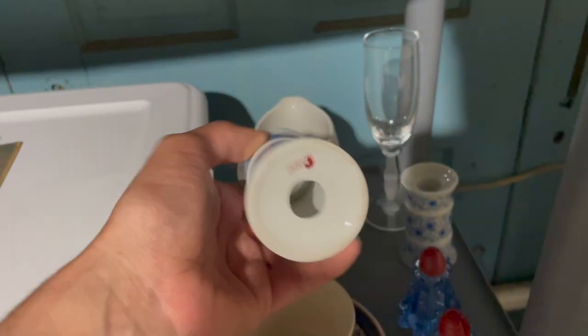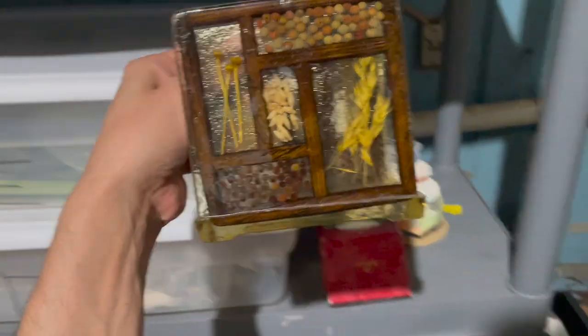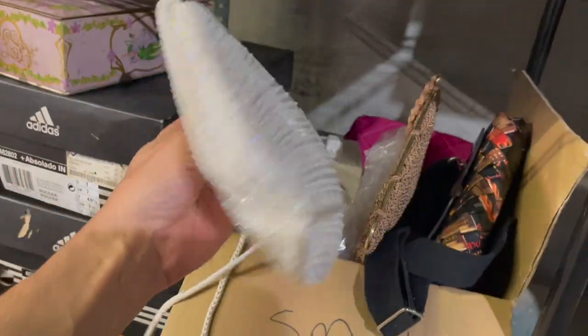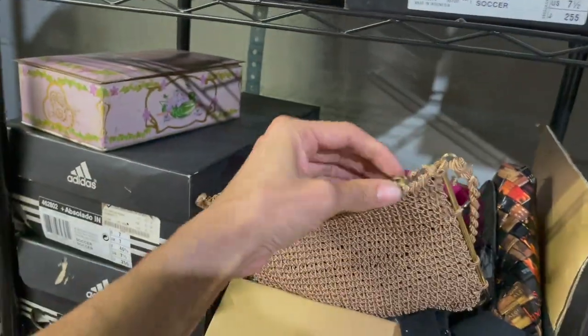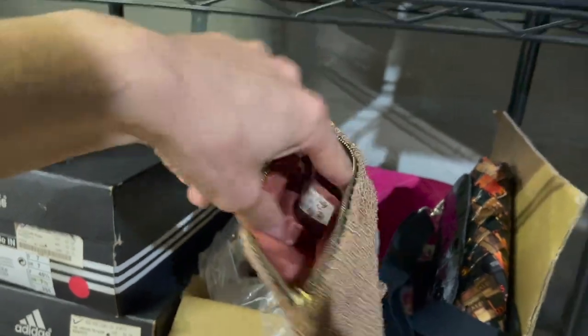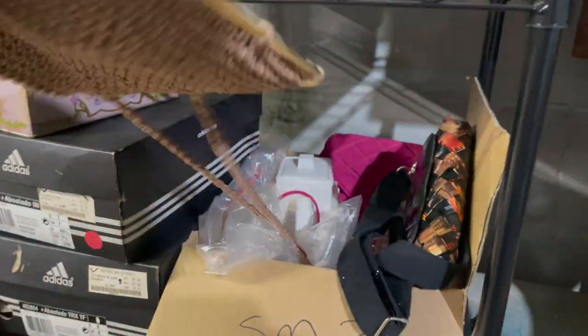We have the candlesticks. Those are pretty cool. This doll. There's a Lucite napkin holder. It has some beans in there and wheat. Some bags, beaded bags. Got this one, it's pretty. This one I believe is made in Italy. Let me open it up. Made in Italy, yeah. Whoops. Yeah, it has some metal and then a type of fabric.